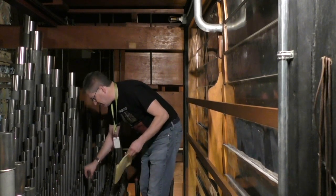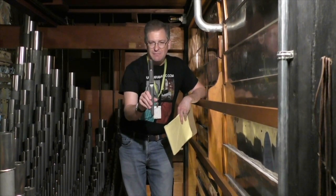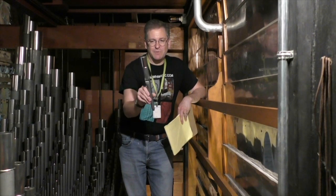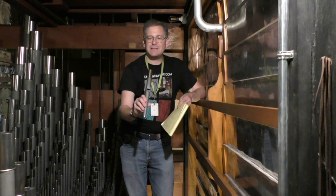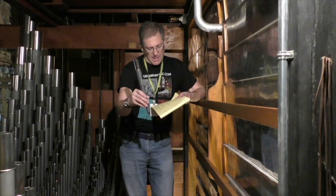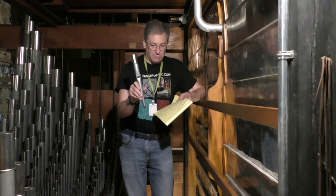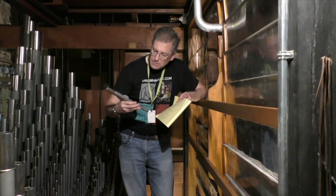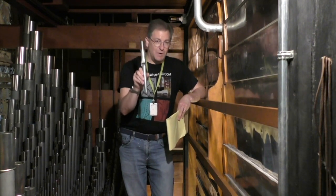Okay, now here we have the 2-foot pitch. Big strapping, honking, big scale unison rank, which appears to be flared a little bit. Maybe that's just the way it looks, but I think it may be flared. And the mouth on this one is a 1/4. Let's see, does it say that on there? Yes. So here we have a unison pitch, and the mouth is wider, deliberately.